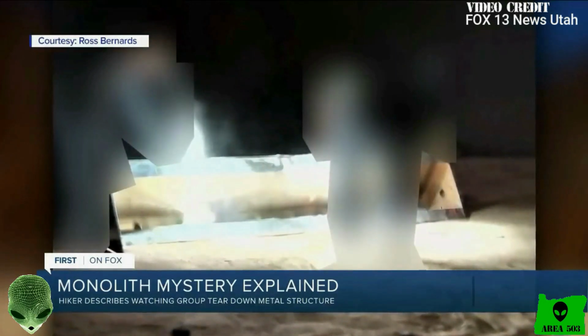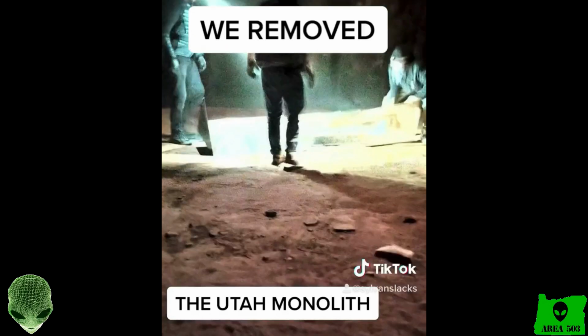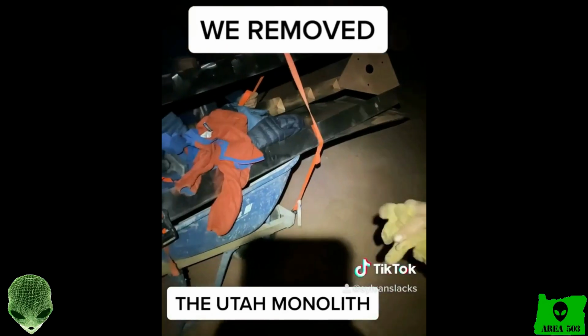I mean, seriously, if he hadn't witnessed the removal of that monolith, we would probably never even know about it. It would have just disappeared overnight one night, and nobody would be the wiser. But because Mr. Bernards came out with this story and had photographic evidence to back it up, it forced those responsible to also come out. Otherwise, there would have been endless speculation, and it seems clear that these folks just wanted the whole thing to go away.